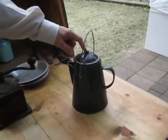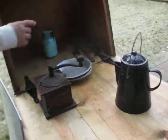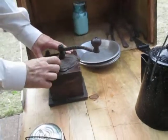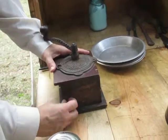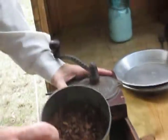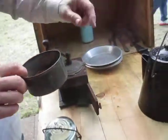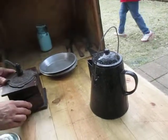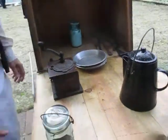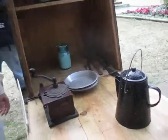You put your water in this coffee pot, put it on the fire, get it boiling. And you put your coffee beans here in this coffee grinder. Crank this little crank here. Open it up, and you got coffee. Then after your water's boiling, you pour that in there and let it boil for a couple more minutes, and you got a good strong cup of coffee. That looks like that'll keep you awake a long time. Oh yeah, you got to, because you're going to be in the saddle for maybe 12 hours.